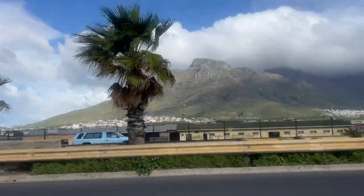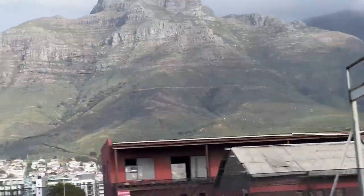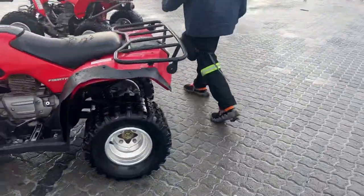At number 4, it's quad bikes. So guys, I'm showing you the road because literally it was a long walk to freedom. It's far from Sea Point, guys. Anyways, we got there not on time, but either way, it was raining, so yeah.